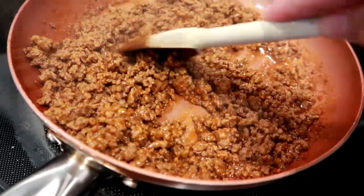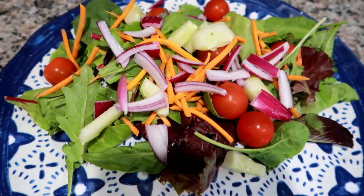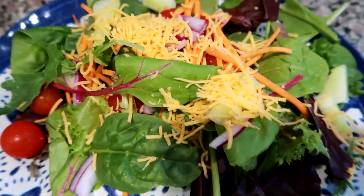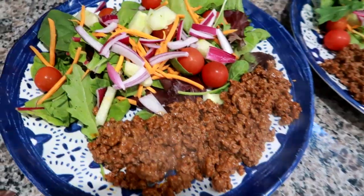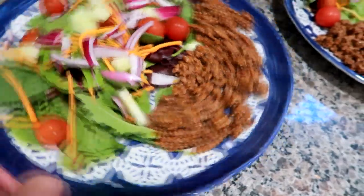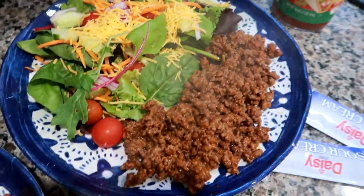The next night, I decided to make some taco salads. I was originally going to make tacos, but I decided I felt more like taco salads. So I just had our plates ready with a bed of spring mix and all different veggies. There is tomatoes, onions, carrot. I had put some cheese on Matt's. There's also cucumber and, of course, the taco meat.